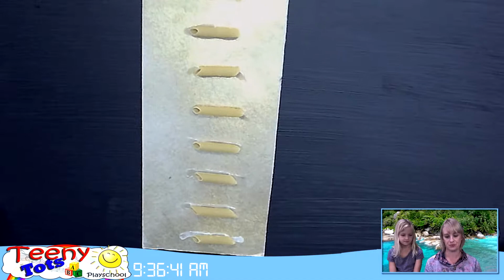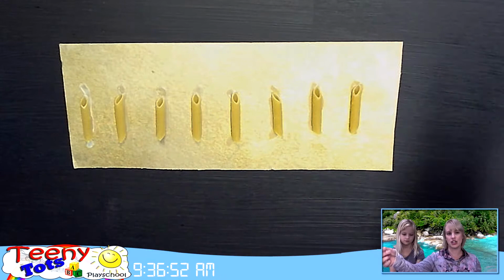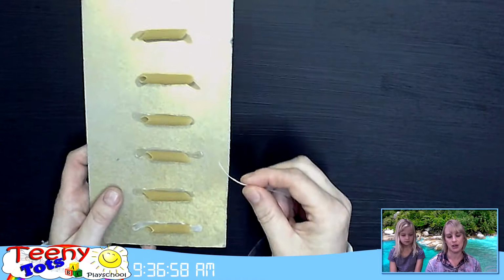There's my macaroni. I just got it on a shiny board because I had one of those. Okay, what are you going to use? A string or a dental floss, okay? I'm going to turn it here like this. So we're going to start. You have to hold it like this.